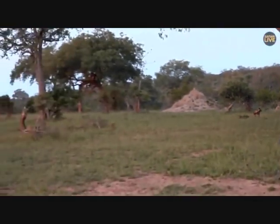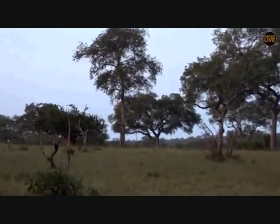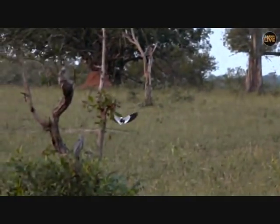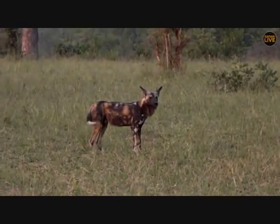Oh, here come the blacksmith lapwings. They're going to bop the dogs on the head. Look at that. Those blacksmith lapwings don't tolerate anybody, do they? I can just see two dogs at the moment. I can't see any more.